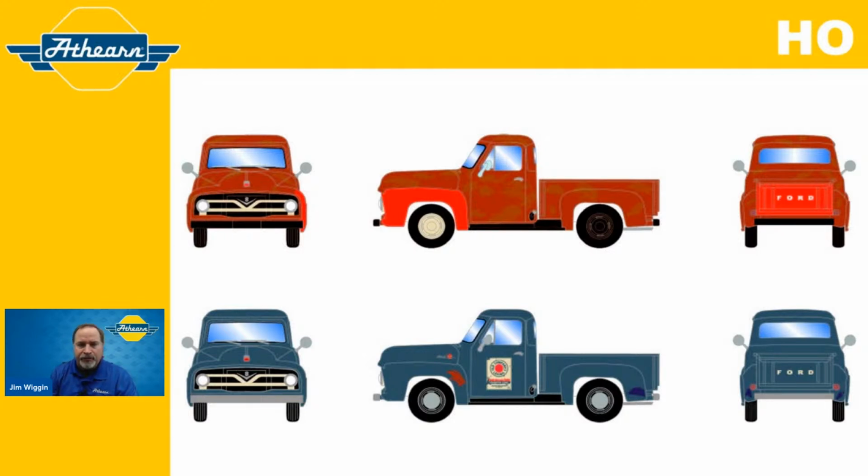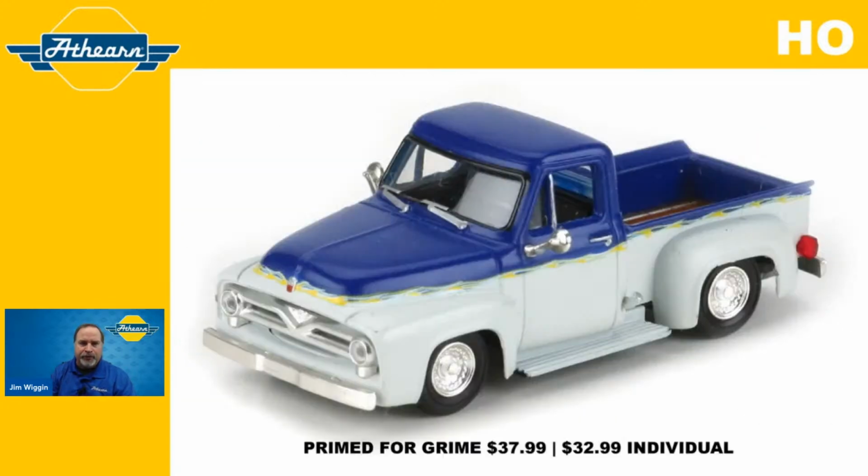Now, these little trucks have a lot of detail. Really nice looking models. You can see here our version, and like I said, this one is in stock. Now, these are Ford licensed models, so they are officially authorized and licensed by the Ford Motor Company, factory assembled. All of the details that you see are already applied, clear window glazing, and of course, rubber tires.